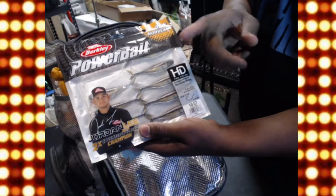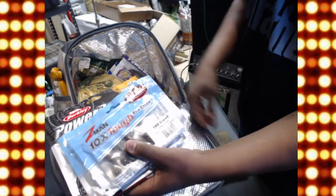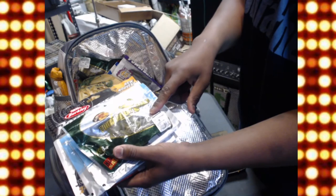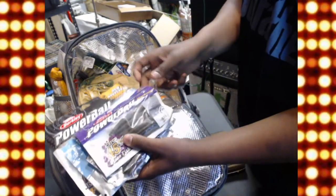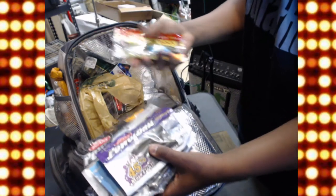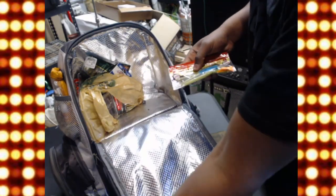These puppies right here, I have been killing fish with those. Z-Man Crusties, Z-Man TRD Crawls, both of them catching fish. Then we have these new Baby Sticko Crawls, Robo Worm, of course. Some of these Berkley PowerBait Cinco light worms. And you're gonna see in a second how much Z-Man product I have.